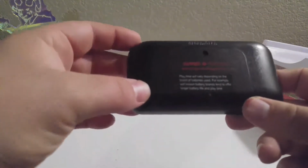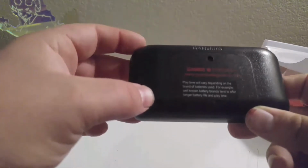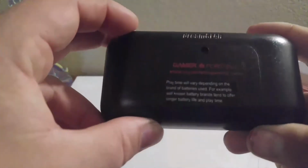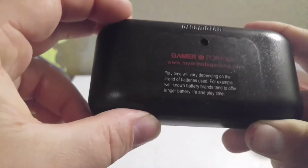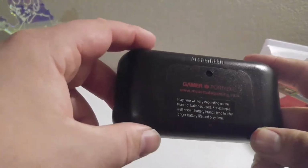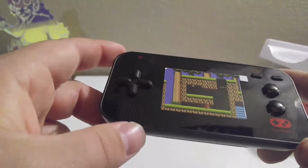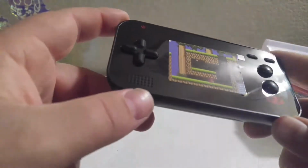So playtime will vary depending on the brand of batteries used. For example, well-known battery brands tend to offer longer battery life. Okay, that's true, and that's an interesting sticker to see. I have to unscrew this. Really? I didn't plan for a screwdriver. Alright, well, I'm going to put batteries in this, and we'll pull off the sticker and see if this thing can live up to its own hype, which I doubt, because they really didn't hype it up.